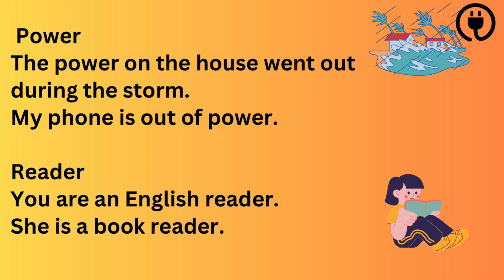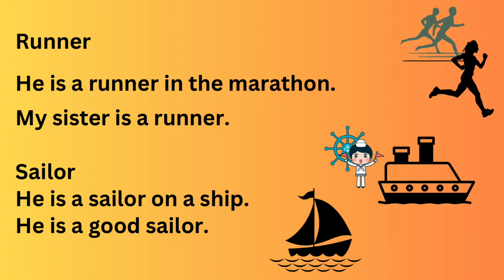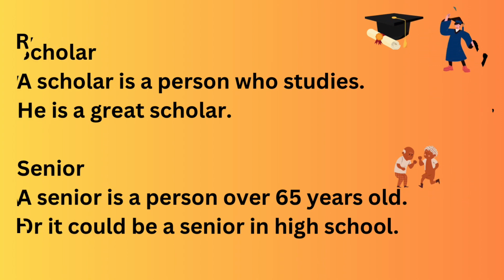Reader. You are an English reader. She is a book reader. Runner. He is a runner in the marathon. My sister is a runner. Sailor. He is a sailor on a ship. He is a good sailor. Scholar. A scholar is a person who studies. He is a great scholar.